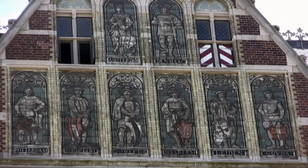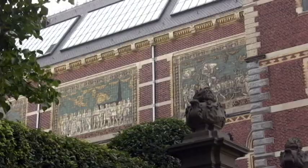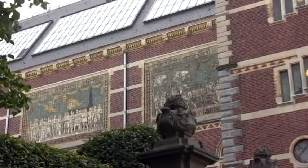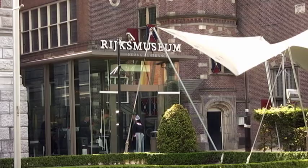The building behind me is the Rijksmuseum. You cannot leave Amsterdam without stopping here. The Rijksmuseum is Amsterdam's national museum, built in 1885. The front facade is decorated with reliefs of the Golden Age artists. The building itself is a work of art, so be sure to take the time to appreciate it before heading in.